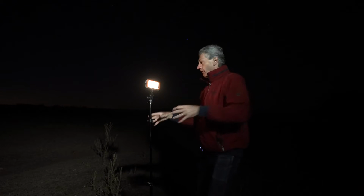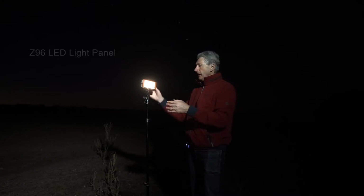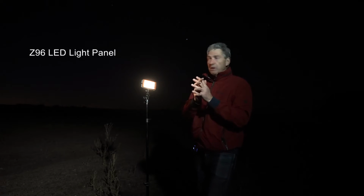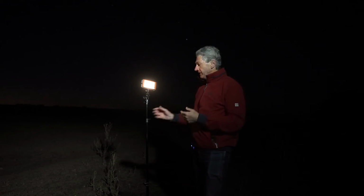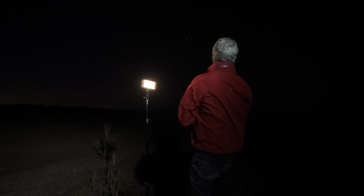Okay, so you can see here I've set up on a light stand one of my Z96 video lights, and I've got it on its lowest level. That's all I need for this to work, because I'm lighting up that rock, or stonework over there, and rather than just have a silhouette, I'd like to have something. So I'll put this up on the light stand. It's pretty rigid, everything's looking great. So I'm going to go and see what else I can shoot out here and leave this baby running.